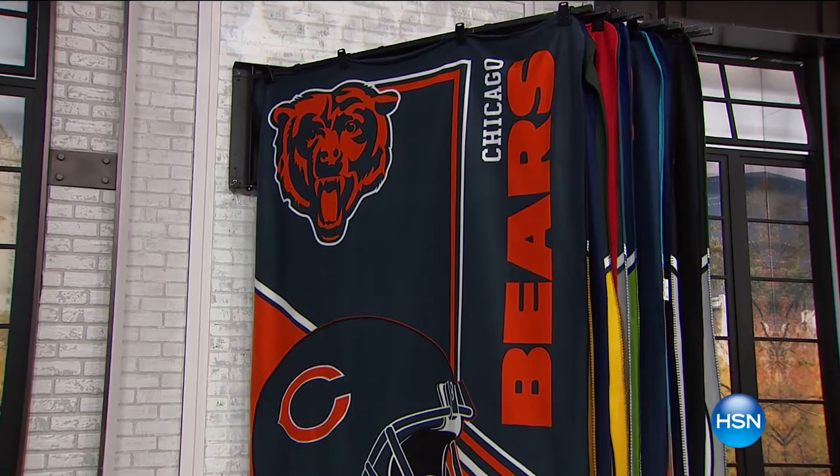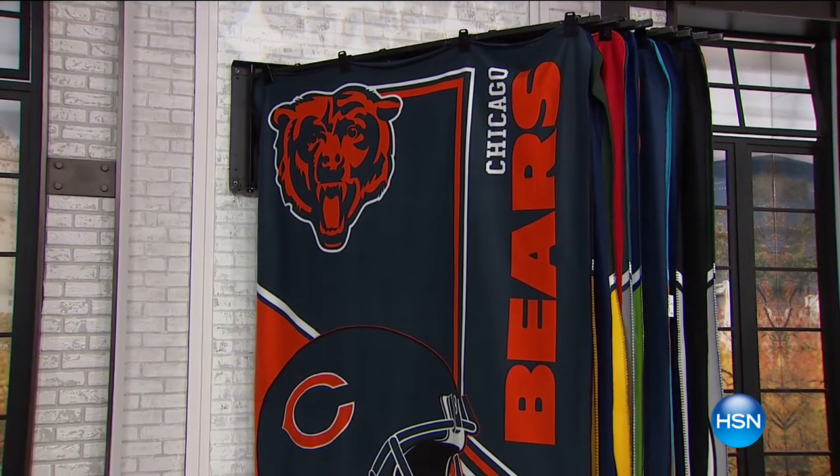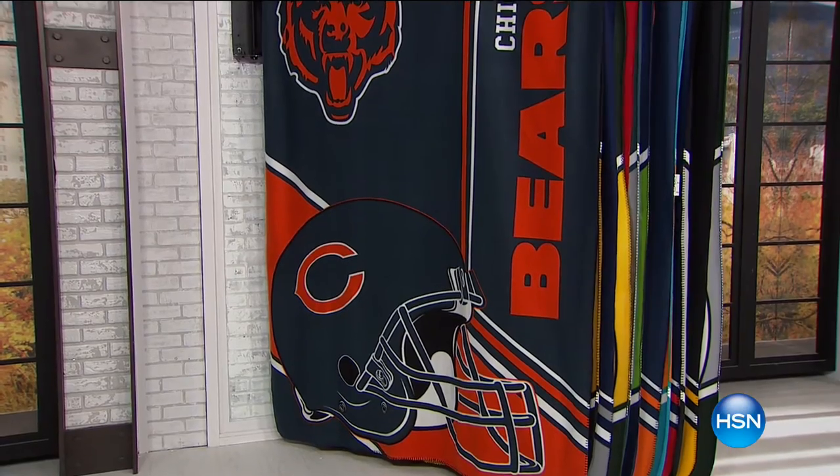So for those of you lucky viewers that get to watch football where it's cooler out, we have an amazing fleece NFL team throw right there to keep you cozy. We'll show you all of the teams that we've got available. But this is At Home.